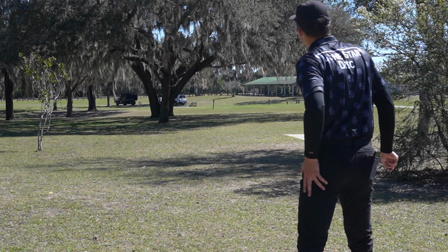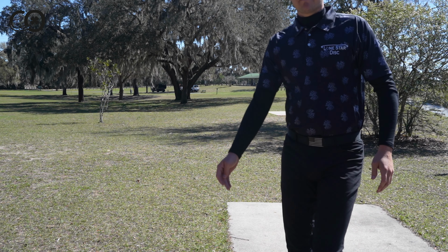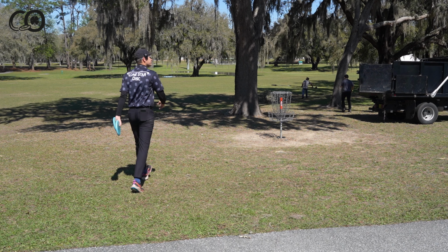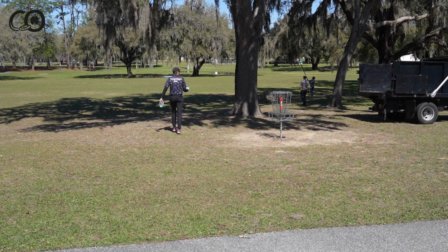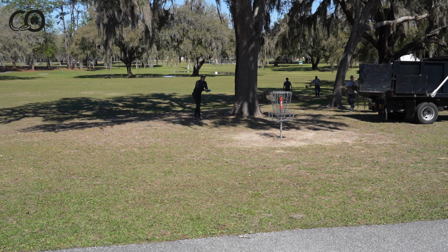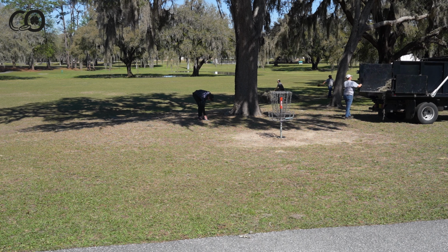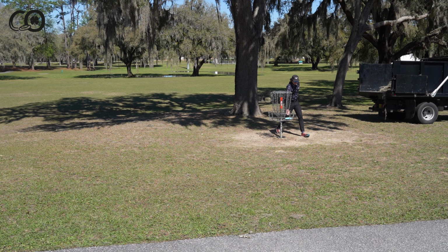Gentle skip forward. Yeah, there it is. Ran it up onto the basket. That should do. Parks department getting it done out here. Preemptively cutting dead trees. Getting rid of some hanging moss, gotta love it. There we go, 4 for 4 to start.